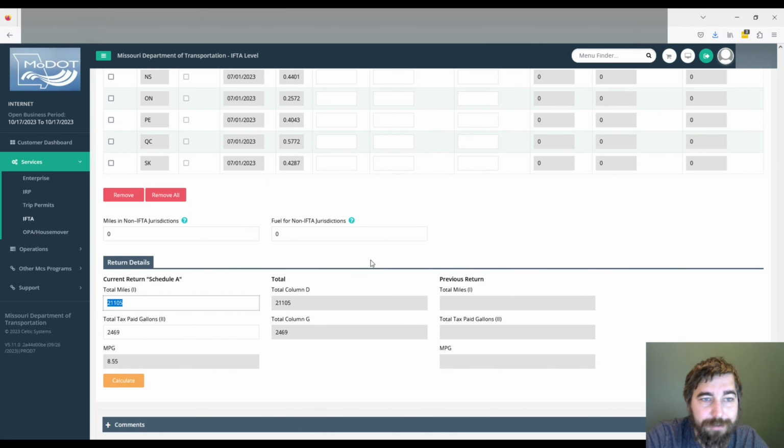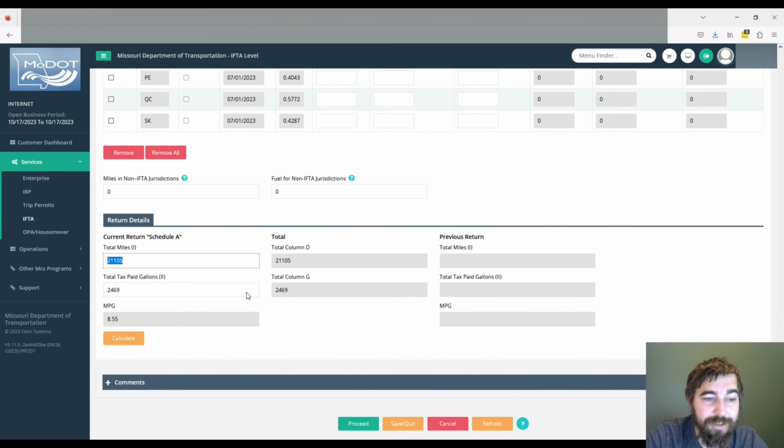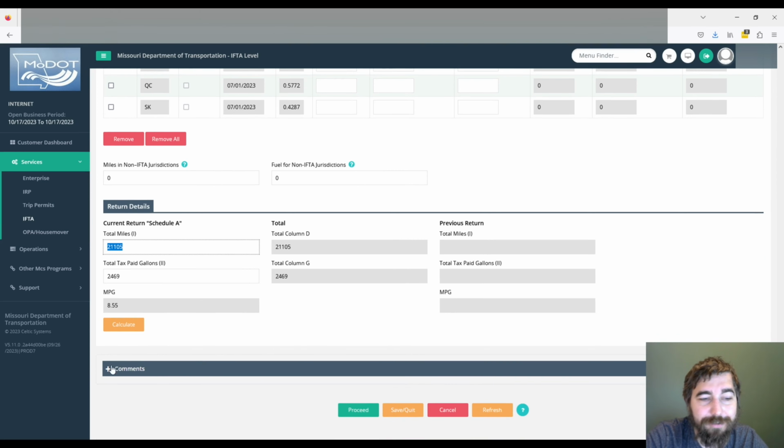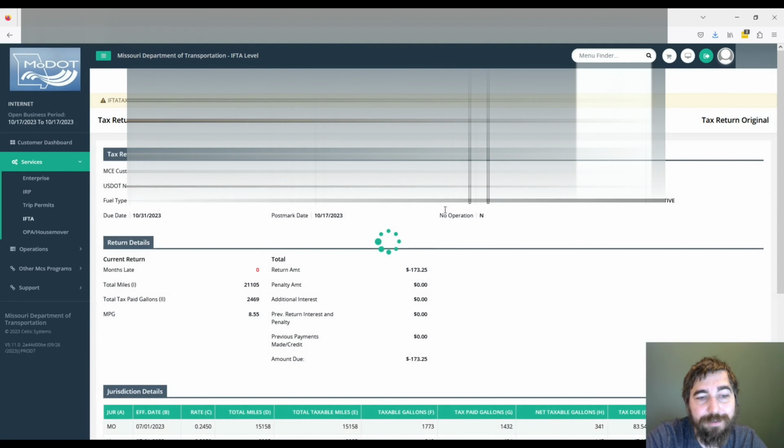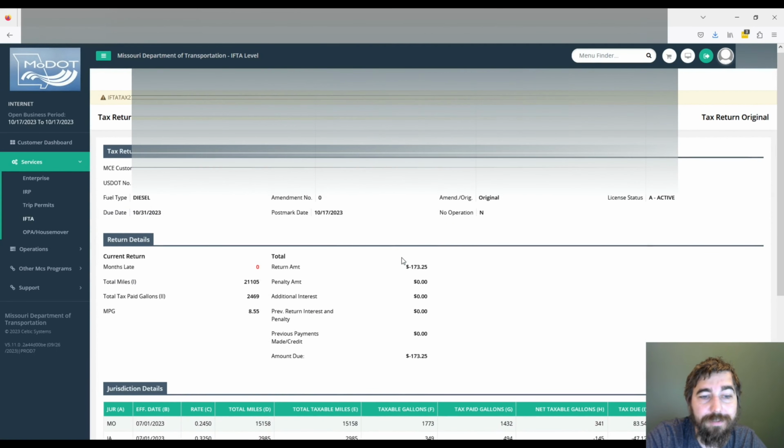It gets to be a little bit of a headache. And if you travel pretty much in all the states, I won't say it'll make it difficult, it'll just make it more time consuming. So ours looks good. We can go ahead and proceed. Oh, and 8.5 miles per gallon for that quarter.